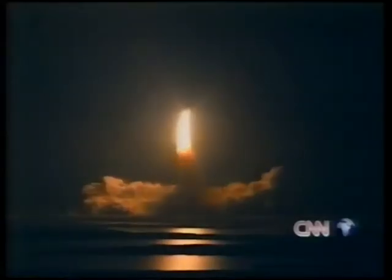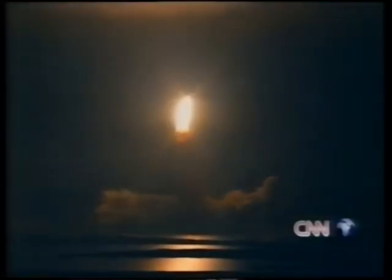Ignition and liftoff. Discovery now on its... After the shuttle catches up with the orbiting telescope Thursday, astronauts will begin repairs. They'll install upgraded equipment on 4 separate spacewalks. The U.S. Space Agency says it's one of the most difficult missions.